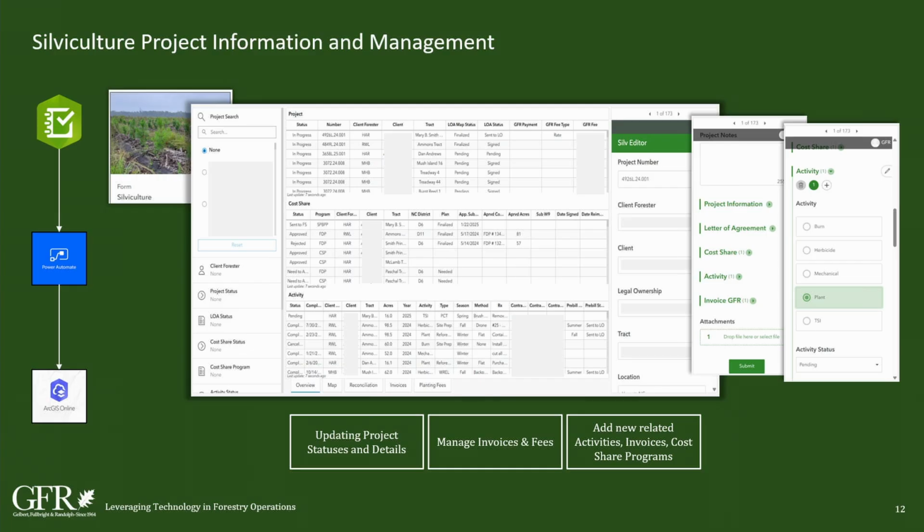So this silviculture database is primarily structured in related tables. This has been a newer development within our database, but it really allows us to get a lot of different information, because similar to timber harvest, we can have a lot of similar records to one project. So in silviculture's case, we may have 1 to 5 silviculture activities for one project.